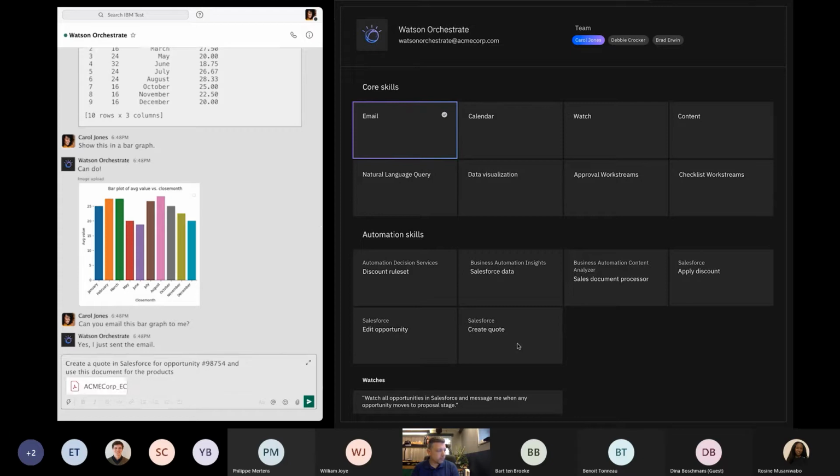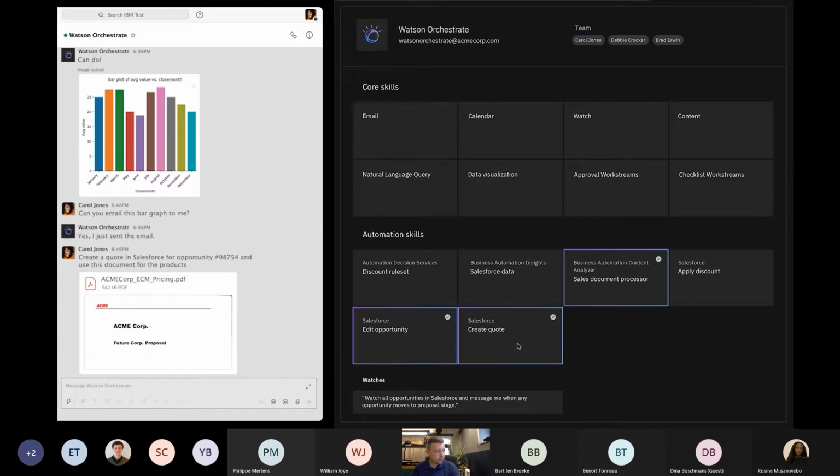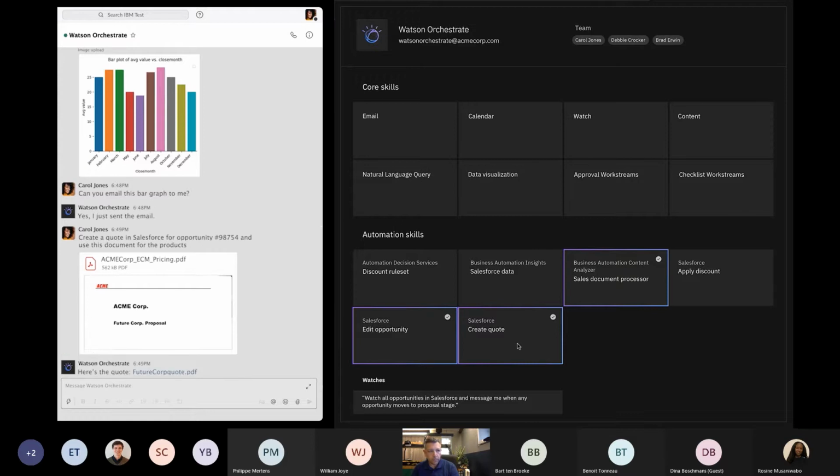But under the covers, Watson Orchestrate is flexing its power to mix and match skills as it finds the right path to the solution. It parses the product and quantity information from the document Carol provided, imports that product information into Salesforce, creates a quote in Salesforce, and then exports the quote for Carol as a PDF. Next, we'll see how Watson Orchestrate helps Carol decide on the optimal discount for this deal.